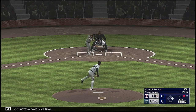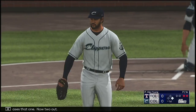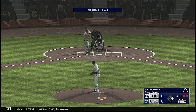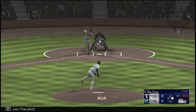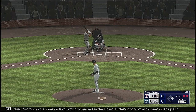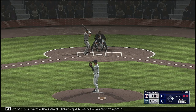At the belt and fires. And he chases that one. Now two out. Man at first. Here's Riley Green. The pitch. Slapped foul. 3-2, two out, runner on first. A lot of movement in the infield. Hitter's got to stay focused on the pitch.